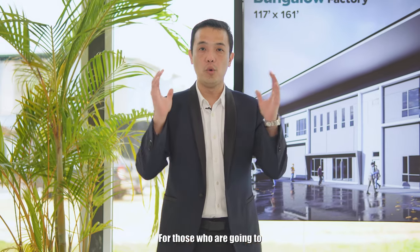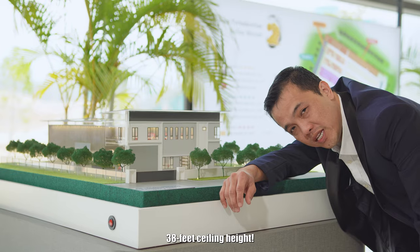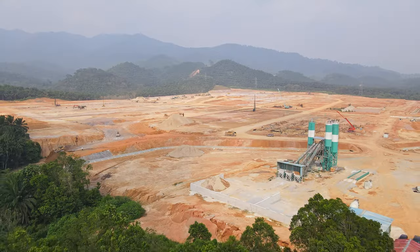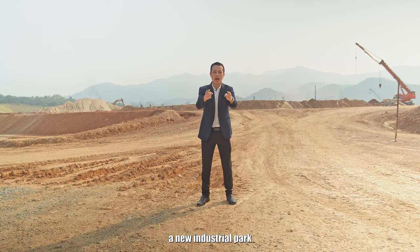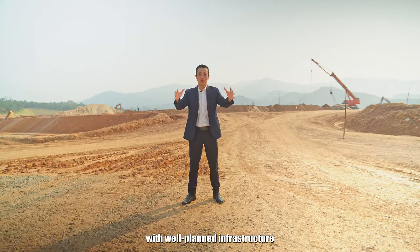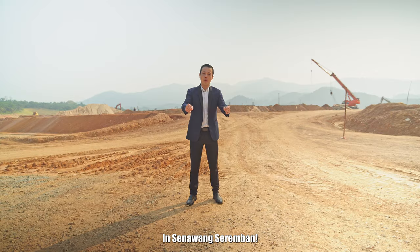For those who are going to move their factory. This two-story bungalow with a generous 38-foot ceiling height. Today, I'm going to show you a new industrial park with well-planned infrastructure in Senawang, Seremban.